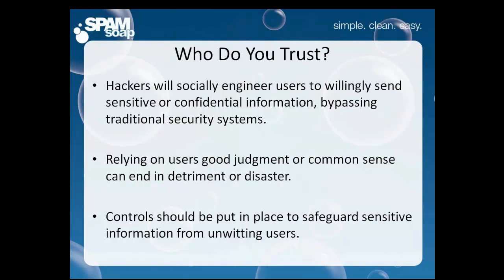Harkening back to the slide where we talked about what's happening in the news and the state of affairs, one of the things we want to ask is, who do we trust? From a technology standpoint, where's the right place to put the onus? What's happening more and more is that hackers are socially engineering us to willingly send sensitive or confidential information to them. So you put all the technology, security, and best practices in place, layers 1 through 7, and great, let's say you're very hardened in that regard.